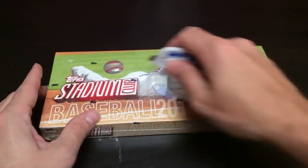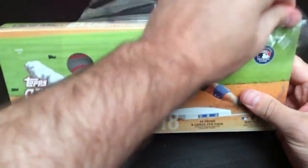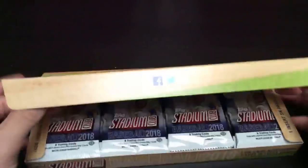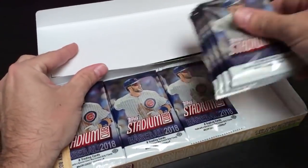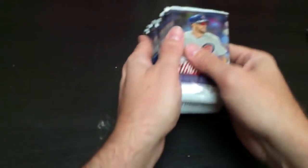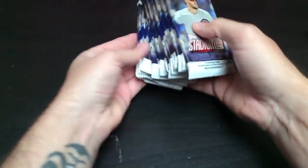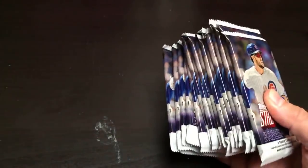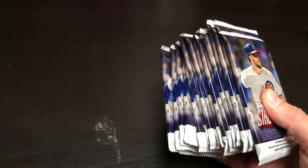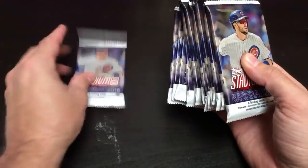Last box of the break, folks. Last box. We just hit the 141-minute mark, so that's about 2 hours and 21 minutes. And this is the last box. Here we go. How many packs per box? Is there 18, I believe? 16. 16 packs per box, so we know that this one should be an autograph.